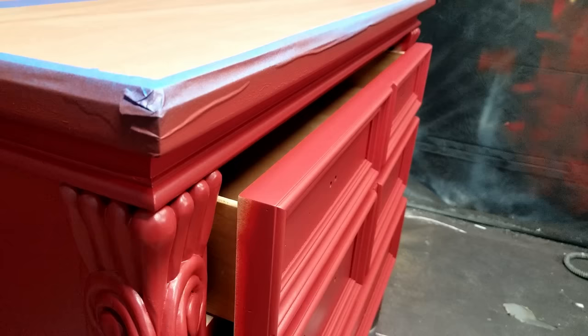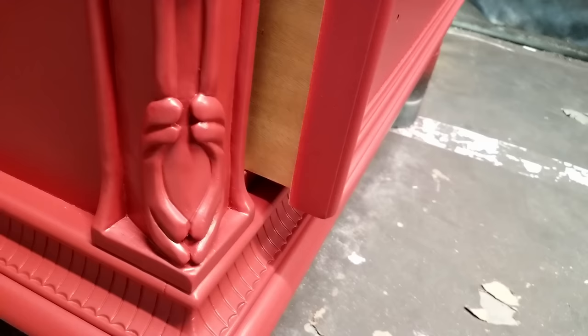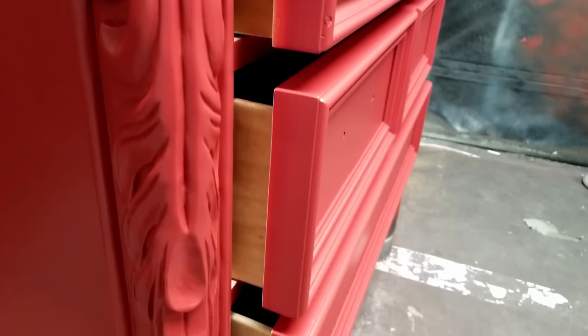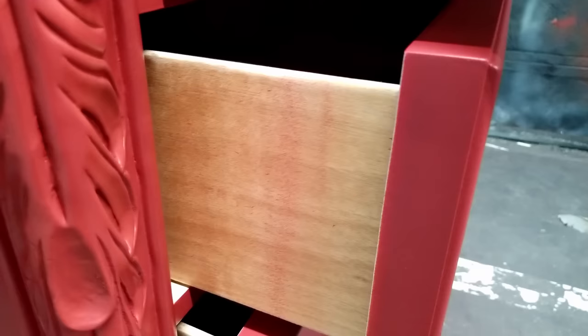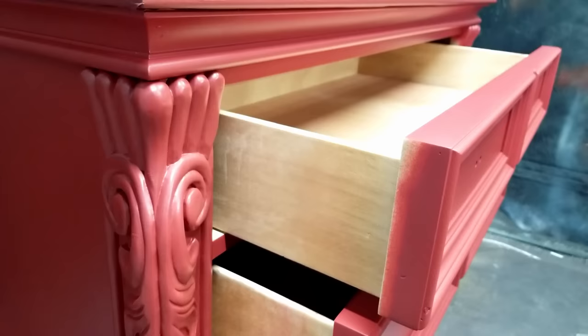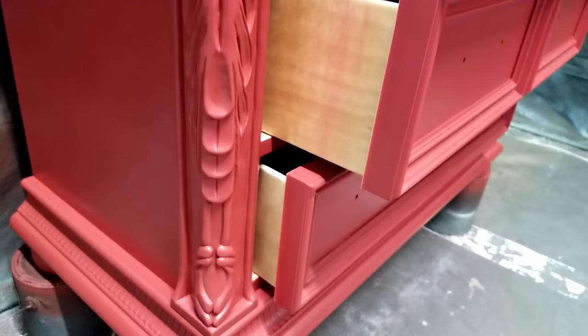Some of y'all may be curious about what happens to the drawers, and it depends on the dresser. With this one, I can stagger the drawers a little bit and spray, and you can see that I pretty much get a perfect line. This one I'll have to touch up a little bit. Sometimes a little bit of paint gets on the side of the drawers, like you can see here, but you can just sand that off quickly, or you could tape the sides of these drawers off, but I prefer to do it like this. I'm a little lazy.